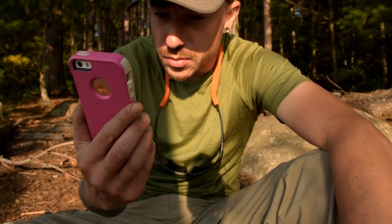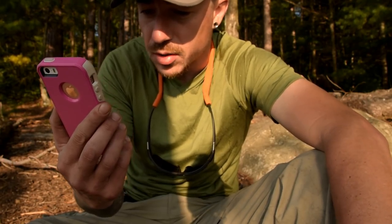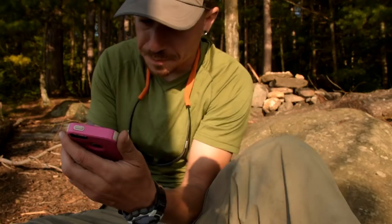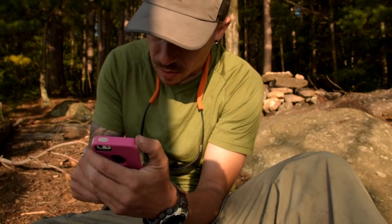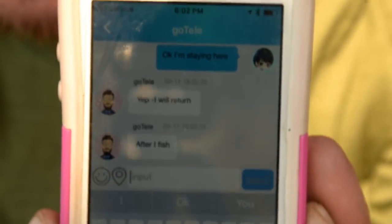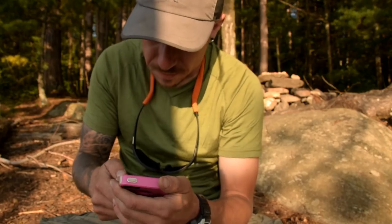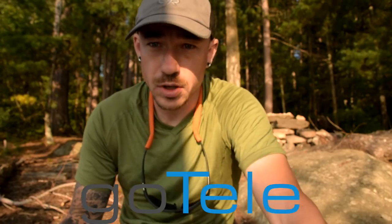Okay, Doug just texted me. He says, yo, camp is small, just as windy, going to go fish down by the portage. I'm gonna say, I'm staying here. And he replies with, yep, I will return after I fish. Good luck, Doug. All right, that's pretty cool, man. I'm pretty impressed here.